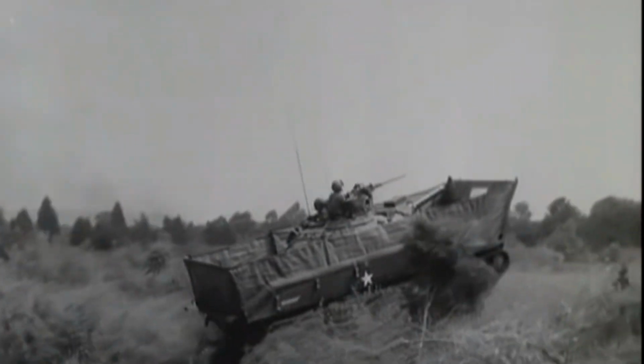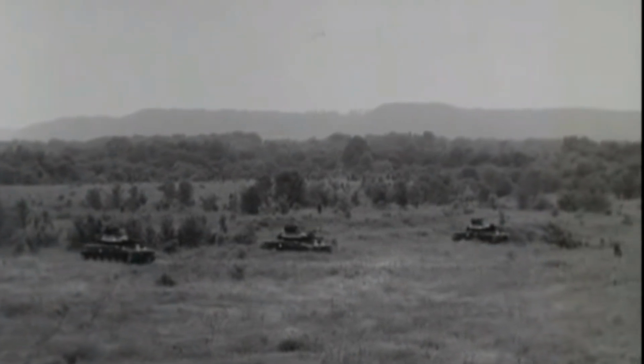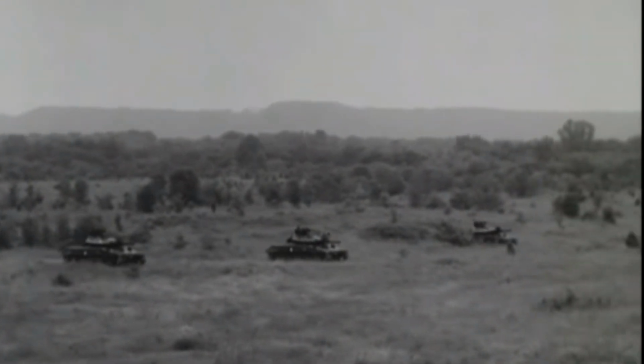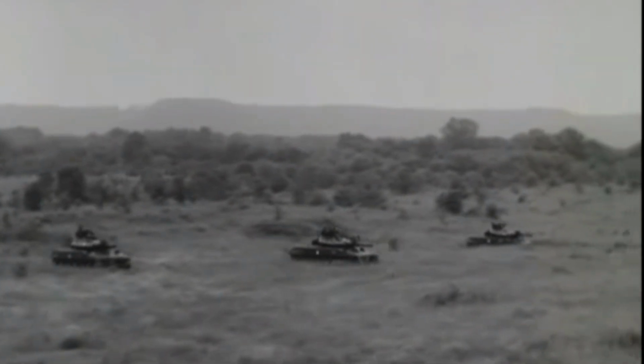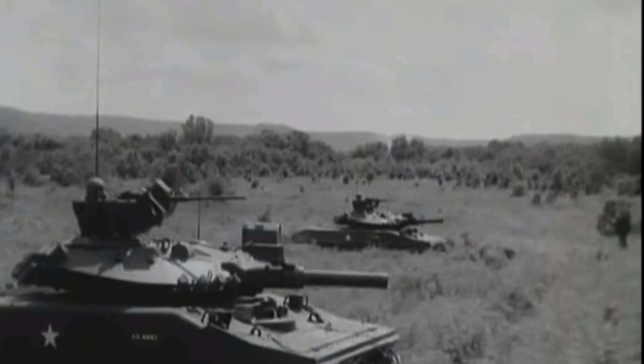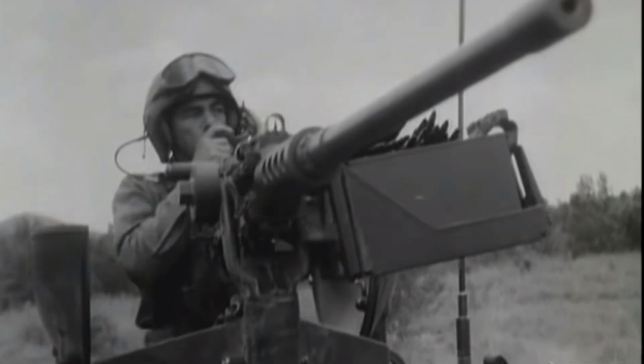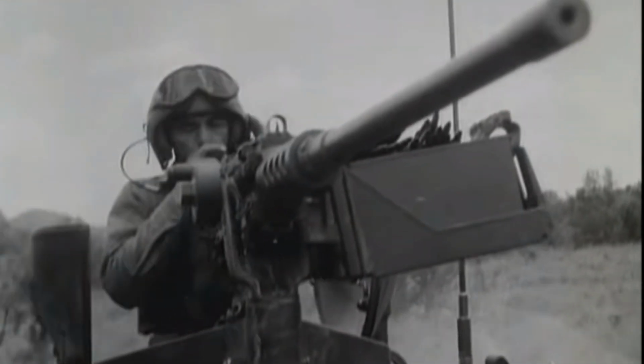The Cadillac proposal was powered by a Detroit diesel 6V53T engine. The engine code basically means 6 cylinders, V-shaped cylinder configuration, 53 is the volume of one cylinder in cubic inches, and the T means turbocharged, which produced 300 horsepower at 2,800 RPM. In order to keep the power-to-weight ratio at sufficient levels, the developers opted for an aluminum hull instead of the classic steel to save weight.